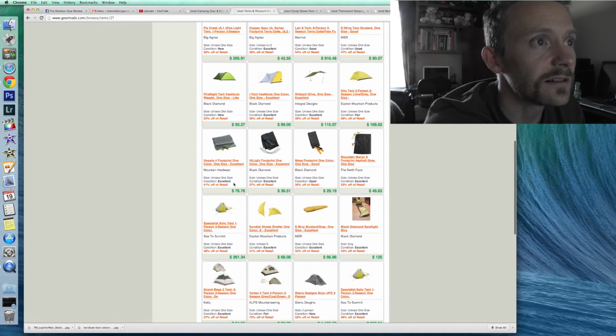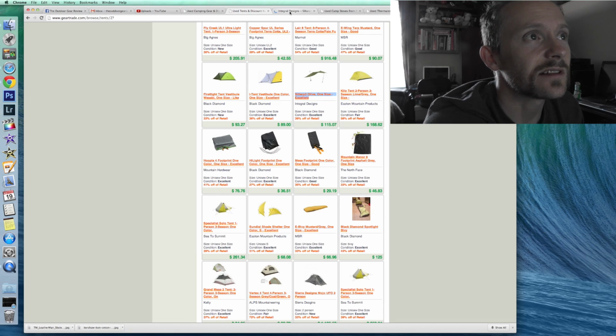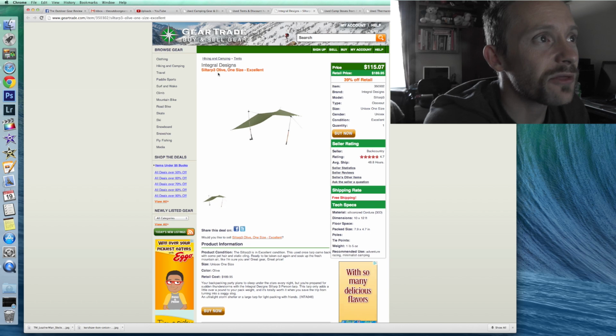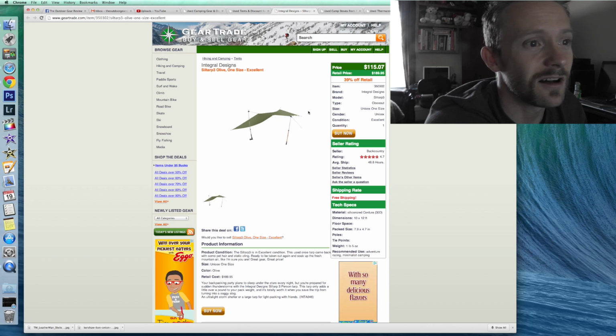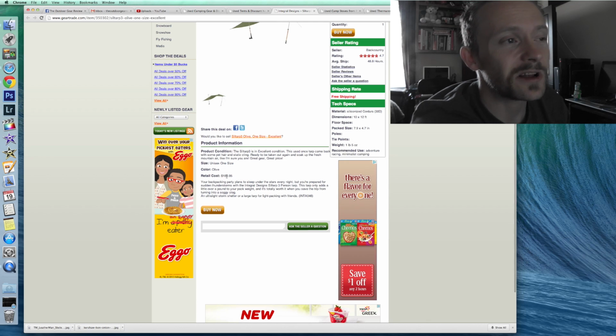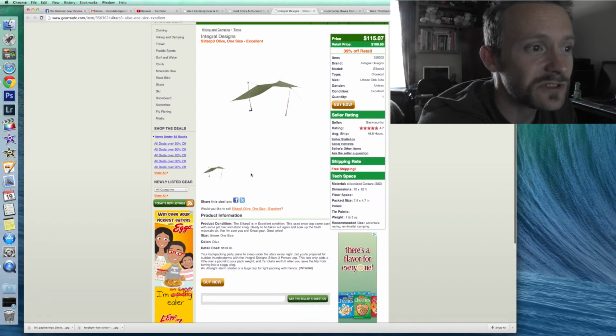Let's see here. Here's a pretty good score, guys. Take a look at this. We have the Sea to Summit Tarp 3, olive color. Awesome. This really is an awesome deal. These usually do go for about $200, and this one's only $115.